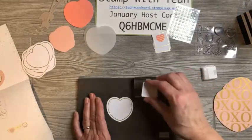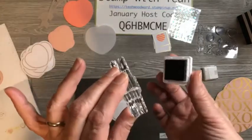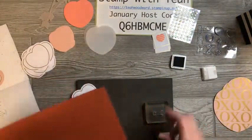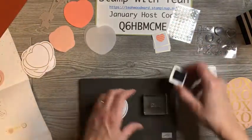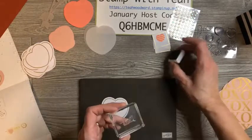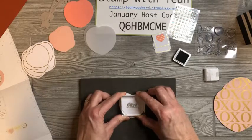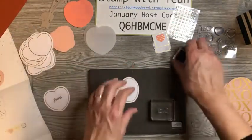So I'm going to stamp 4 of these, and you just need to kiss it a little bit. So you're just going to pat your ink on top of that stamp. And I've got a little spare sheet here that I'm going to stamp on just to make sure that I've got good coverage. Oh yeah, I've got really good coverage. So I'll ink that up again. I don't want to miss-stamp anything. There we go. Aw, isn't that so sweet? So I'm going to do 4 of these.